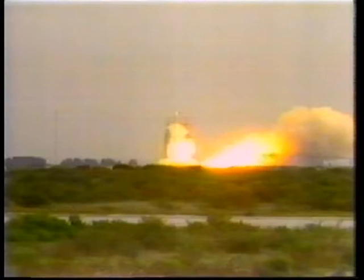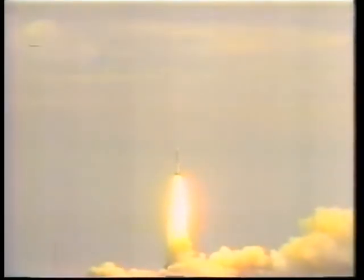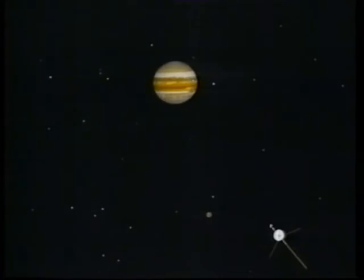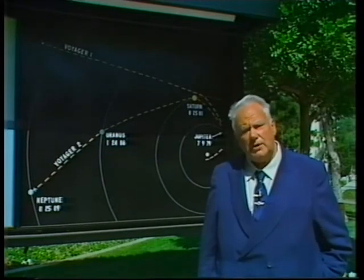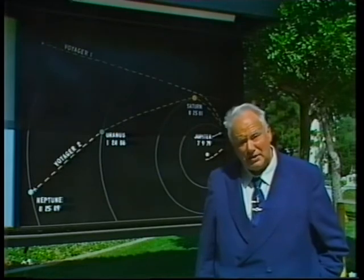This seems a good moment to look over some of the highlights. So let's begin in 1977 with the launch first of Voyager 2 and then of Voyager 1. Both crossed the asteroid belt safely and reached the neighborhood of Jupiter in 1979. Spectacular pictures were sent back, not only of the planet itself, but also of its satellites. So, what were the highlights?